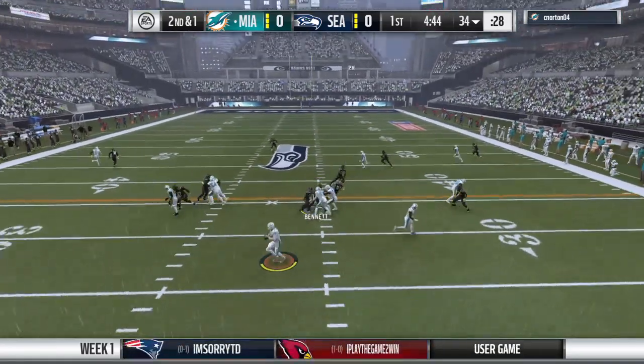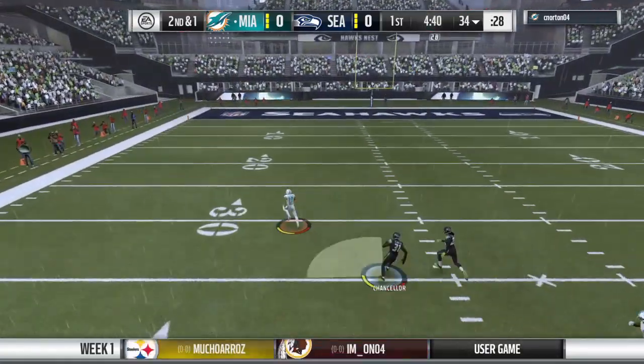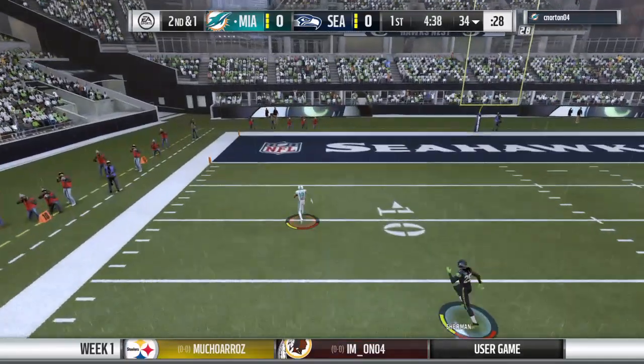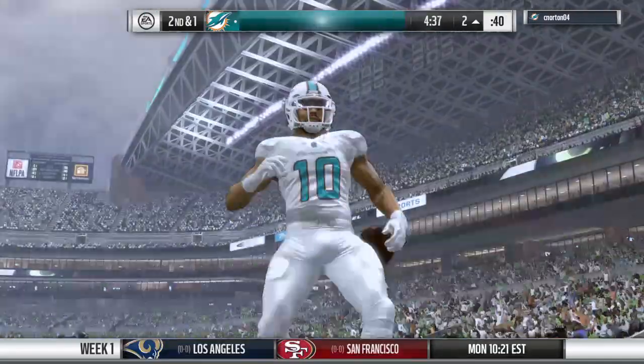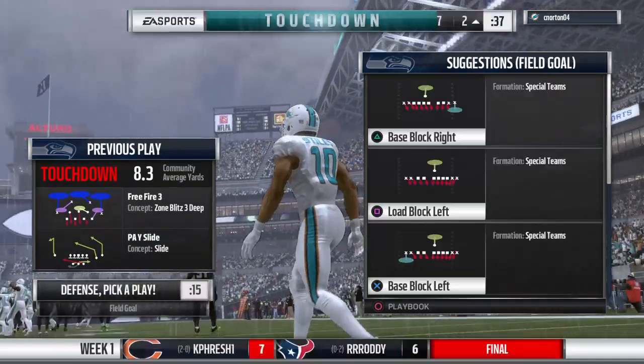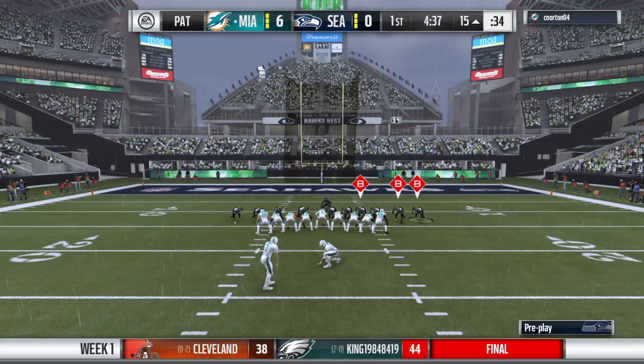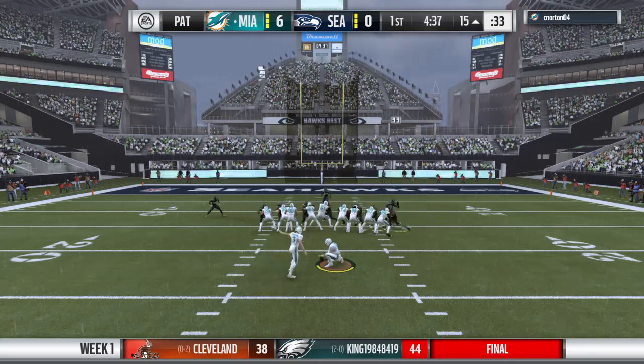Here's Tannehill now on 2nd down. And he hits his target. It's Kenny Stills. Past the 20. And all the way in for a Miami touchdown. Kenny Stills, 65 yards. And the Dolphins are going to take a first-quarter lead.